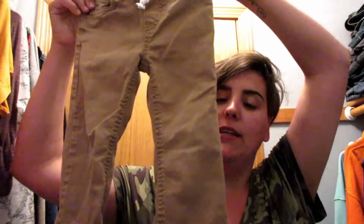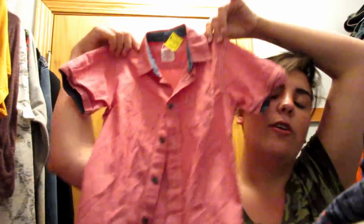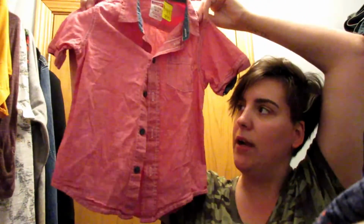Then I have these pants that I got for Ryder for church, and this really cute shirt to go with it. I think I might try to do a little family photo shoot this week for the 4th of July, and I thought that would be really cute for it, plus for church. Then I got this shirt for Gunner because he always wants to wear a button-up shirt to church so he can look cool. So I got that for him.